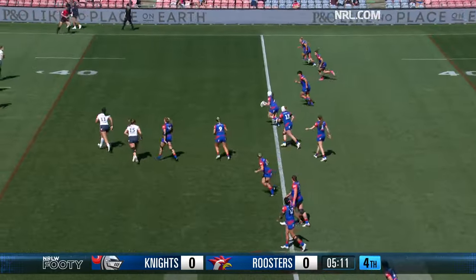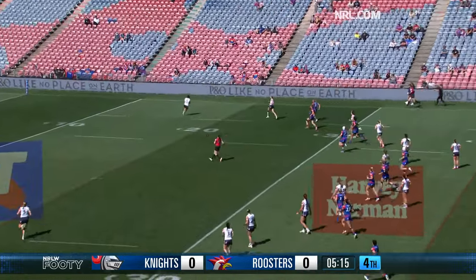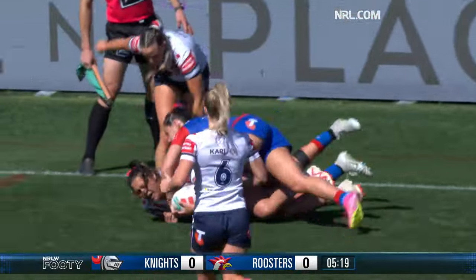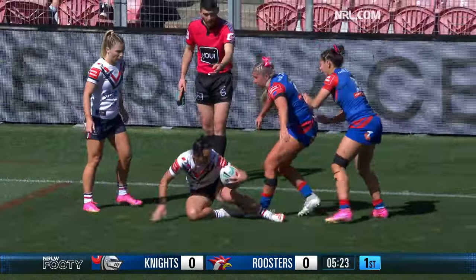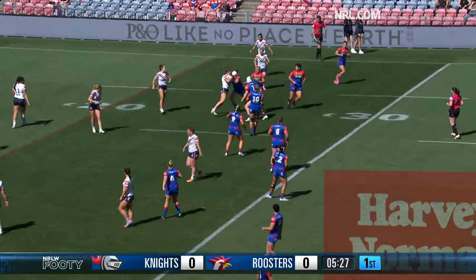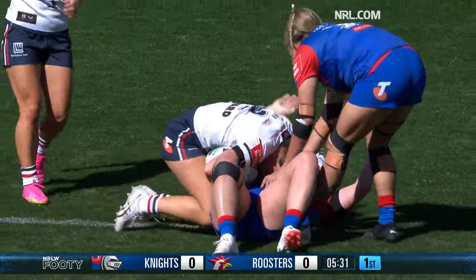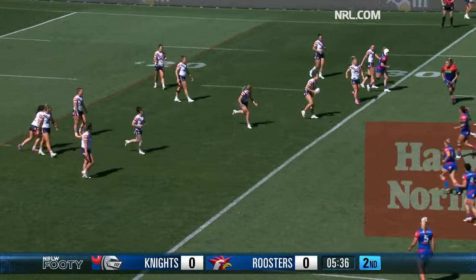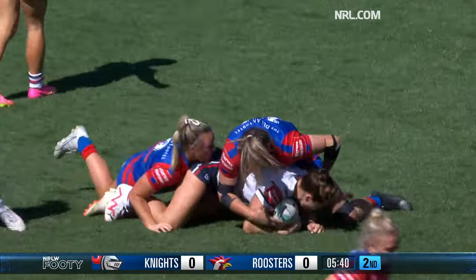And I have to say, the crowd that's grown quite a bit here for the Knights is very passionate and has already been booing the Roosters. So they're coming up against it when it comes to the home crowd. Well, they'll need the support of the team, of the crowd rather, the home team. Bridie Parker playing the ball. Kelly, the captain.